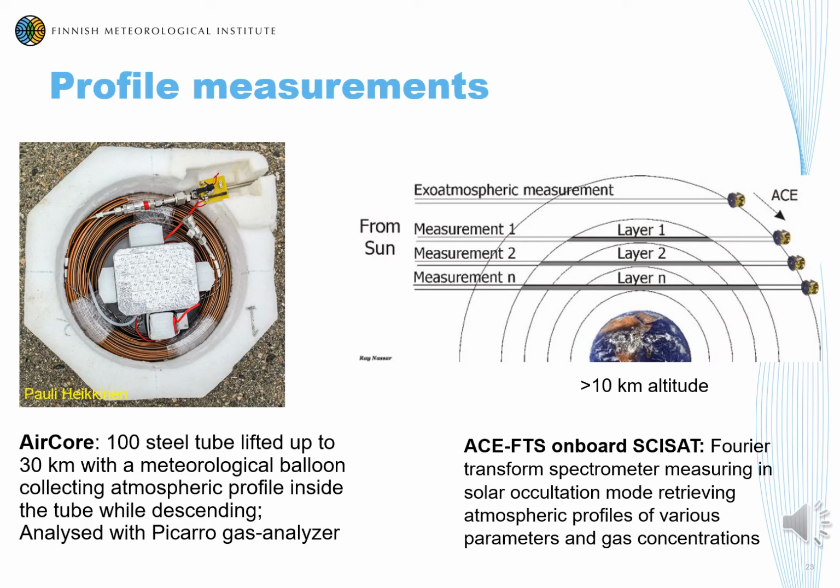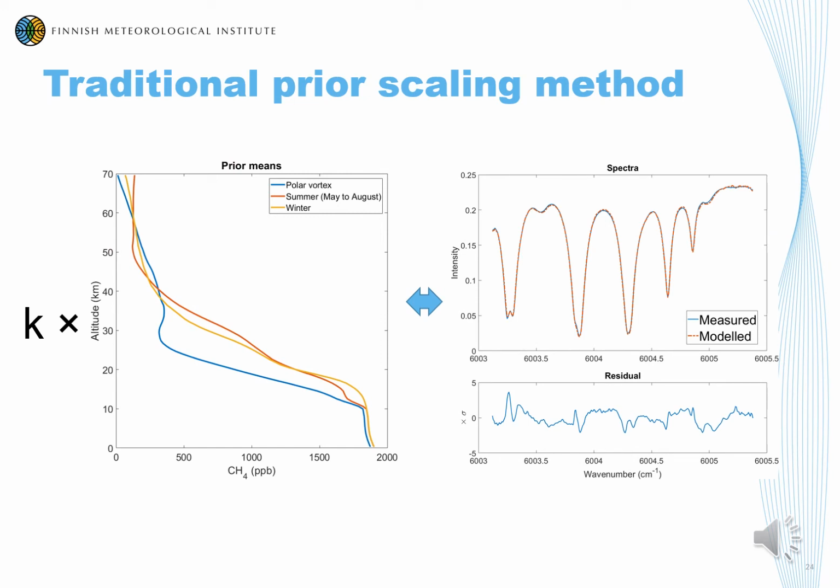That's why we need to have prior information on the shape of the altitude profile of the retrieved gas. This can be, for example, from balloon-borne sampling of the atmosphere or from satellites measuring in limb viewing geometry. Usually the retrieval is made by modeling a spectrum using a prior profile shape and multiplying that profile to find the best match between the modeled and the measured spectrum.